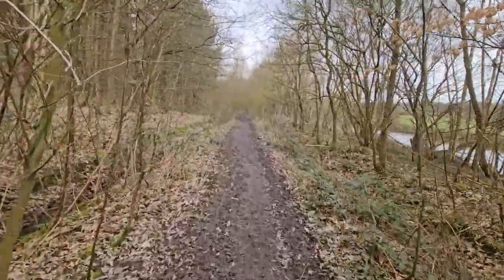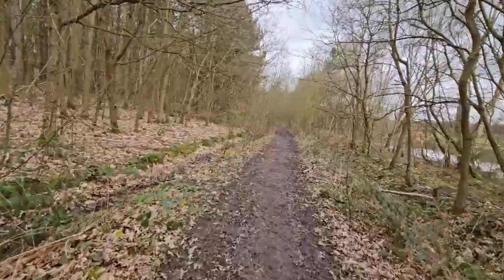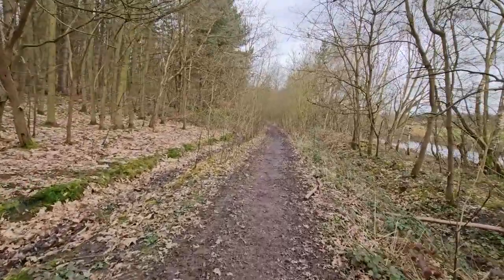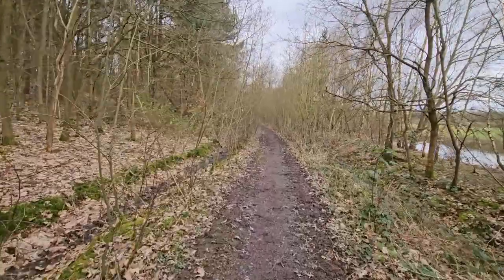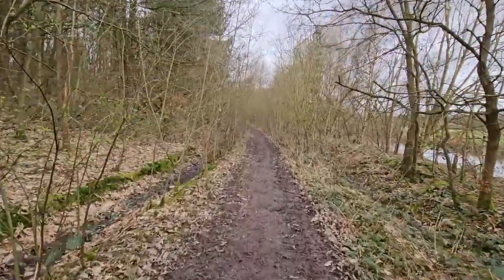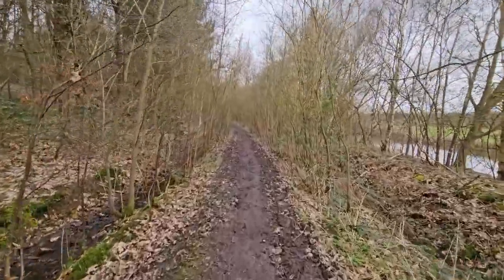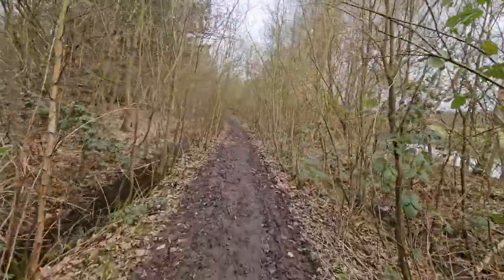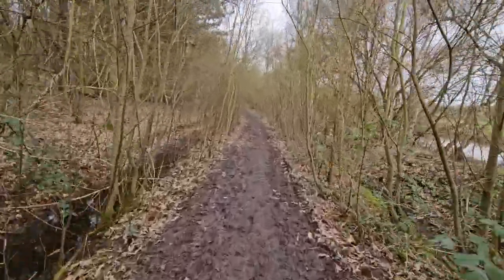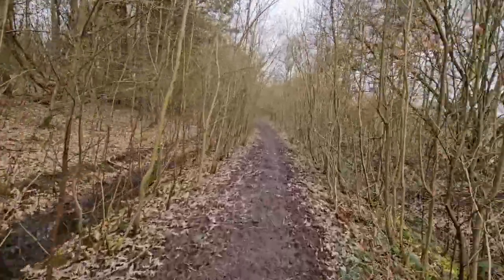But when I got out of the car I saw a sign that said Leeds Country Way, which I'm also in the process of doing. But this section doesn't count. This will probably be just about the last section that I do, because I'm a couple of miles from here and you'd be at Garforth, which is where I actually started from.